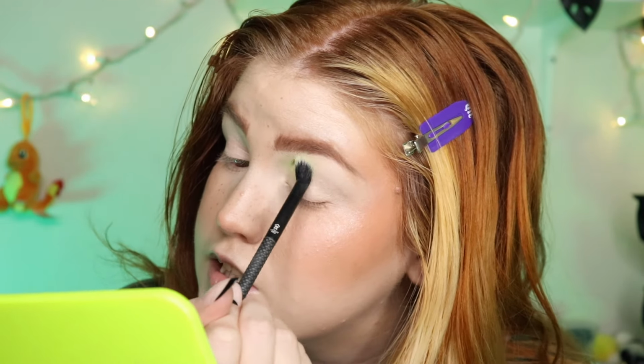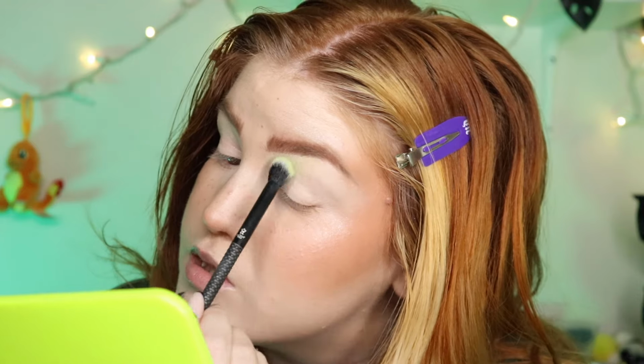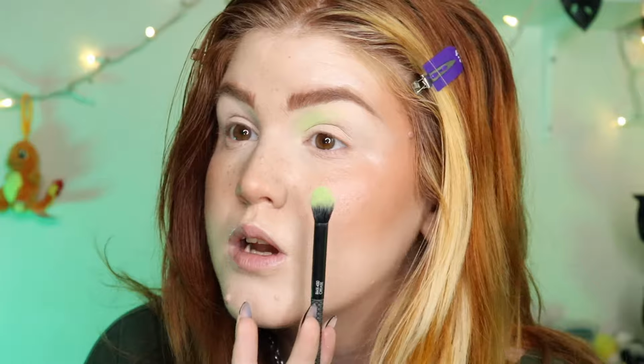I do like to keep my eyeshadow base wet. I don't like to set it with anything other than the shadows that I'm putting on top. That's a pretty green. It's very light, but it's very pretty. This is a shade that would actually look really pretty on the inner corner.